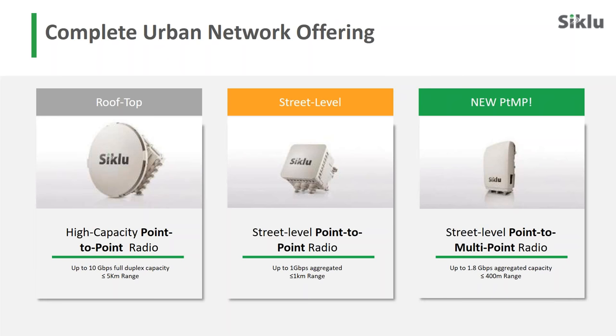Thank you, Luke, for this introduction, and welcome everybody again. My name is Shimon Hoshbaum, and I will take you through a product introduction of MultiHaul.